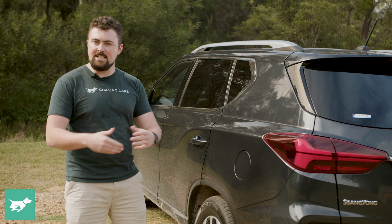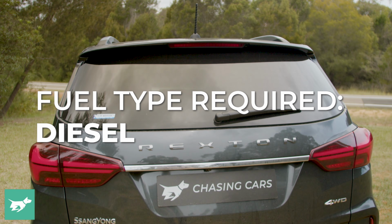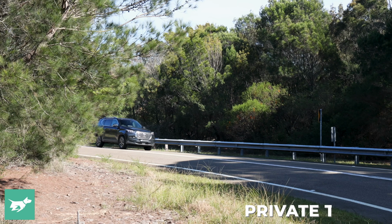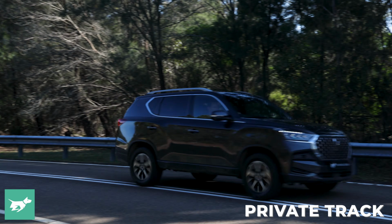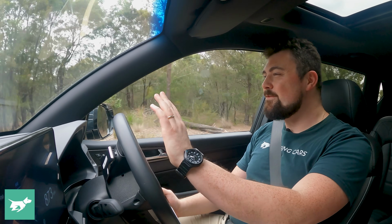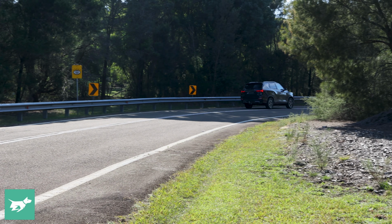However, in previous testing we've done with the Rexton, it showed better fuel economy performance and actually better than some of its rivals out there. So another bit of a tick for the Rexton there. So what's it like to drive the Ssangyong Rexton? Well, look, I'll be honest, I really do like this segment, the 4x4 wagons, because I just think the versatility and what you can do with it is just so impressive. And the Rexton is a good example of this.